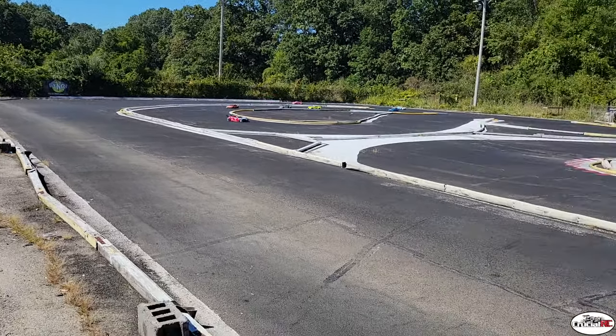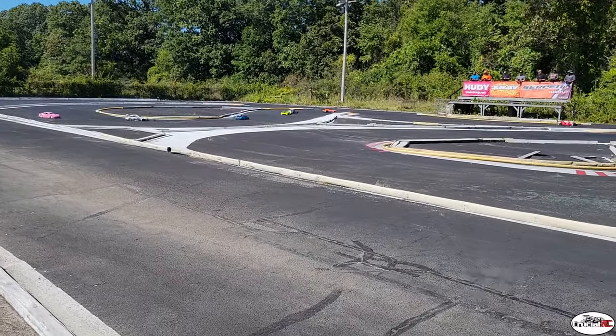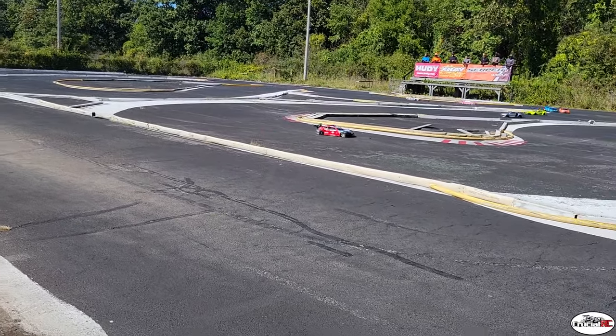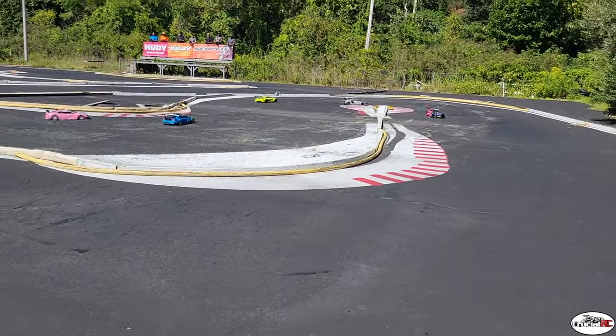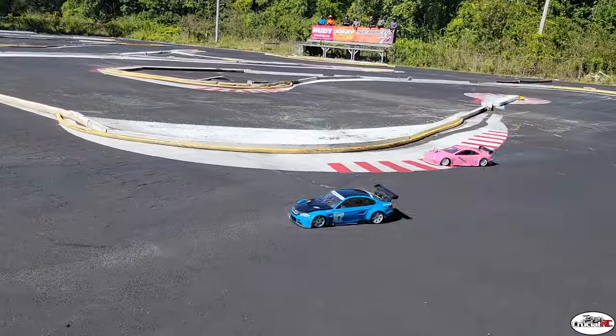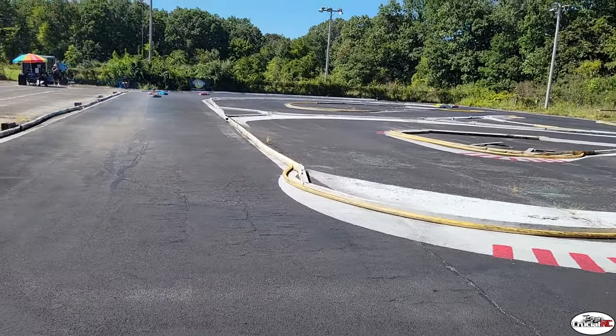Four-wheel drive touring, guys. Track is hot, guys. Track's hot. Thank you, guys. Nice to meet you guys. The cars out here today, baby. They racing.